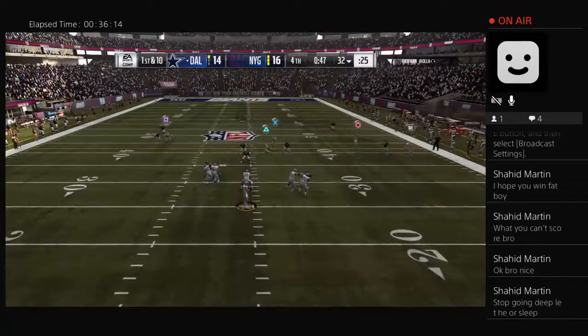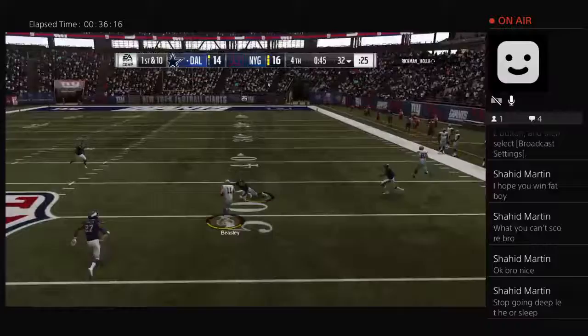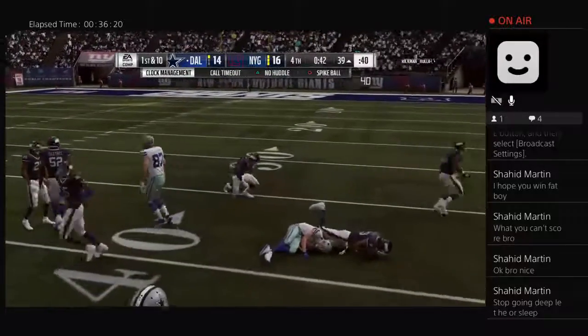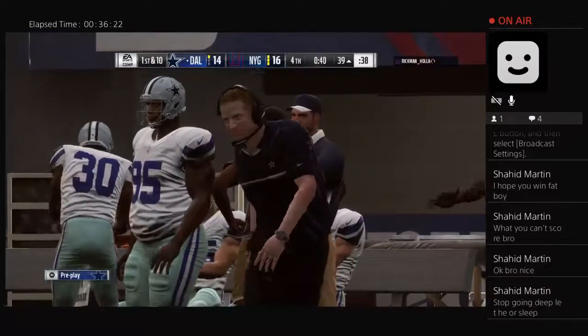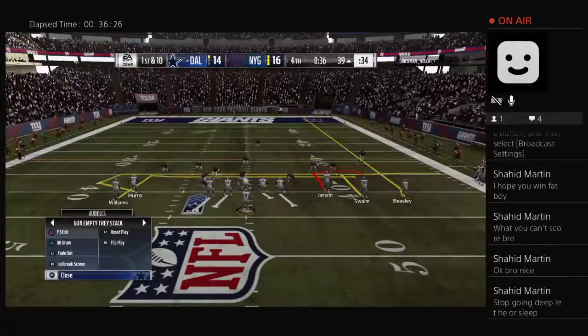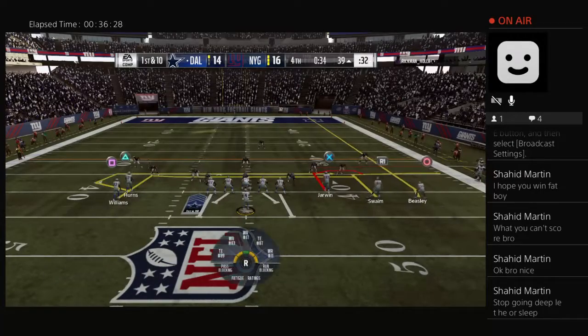He'll look to throw. He's got the connection to Cole Beasley. And he's taken down, but not before he gets this into enemy territory across the 40. He got 29 yards that time.